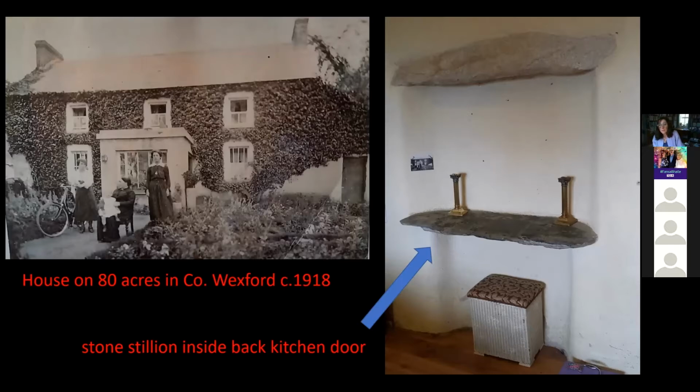Another one. They didn't know what it was, and this is often the case. They just didn't know why they have this stone shelf in the house, and now they do. And I think they're interesting, archaic features.